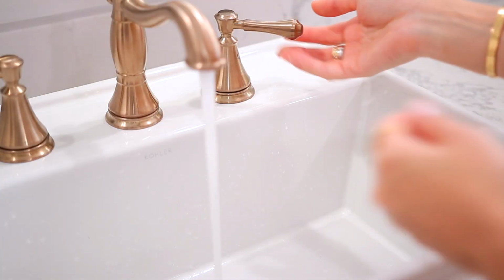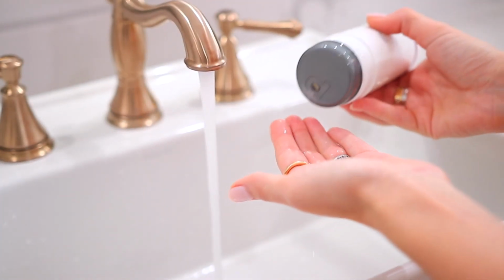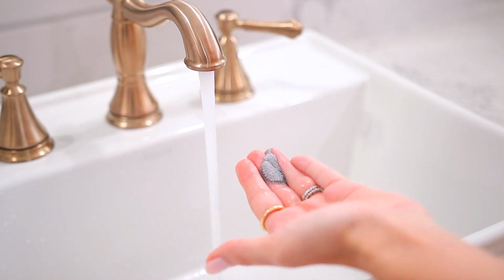So you wanna, I actually do this in the morning. I think you could do it in the morning or the night, but I love doing it in the morning because I feel like it gives a nice finish to my skin in preparation for putting makeup on. So it is a powder.